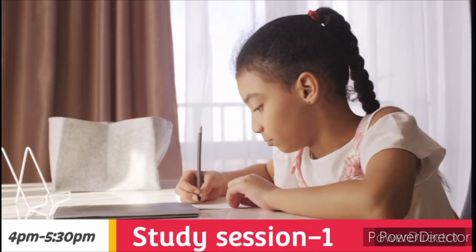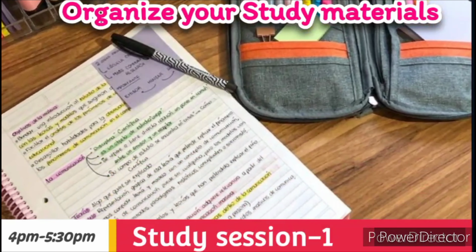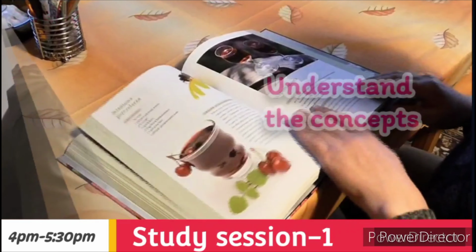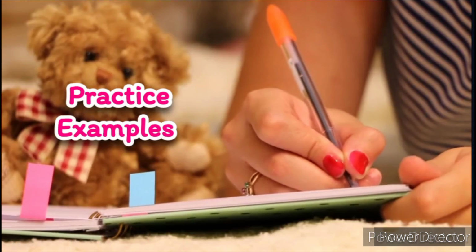4 p.m. to 5:30 p.m. Study session number 1. Organize your school materials and review the topics covered during the day. Spend dedicated time on each topic. Understand the concepts and practice examples.